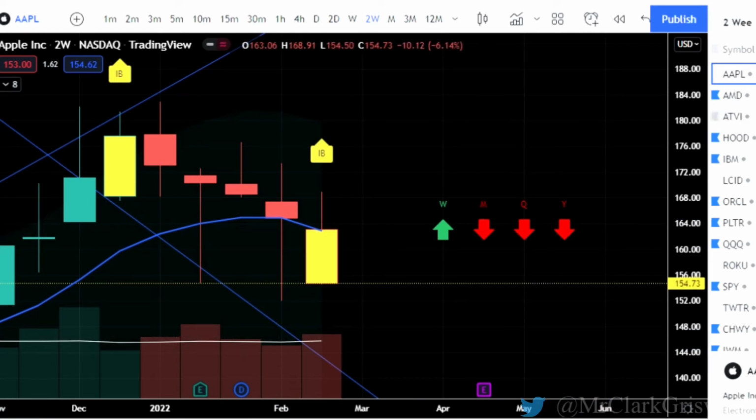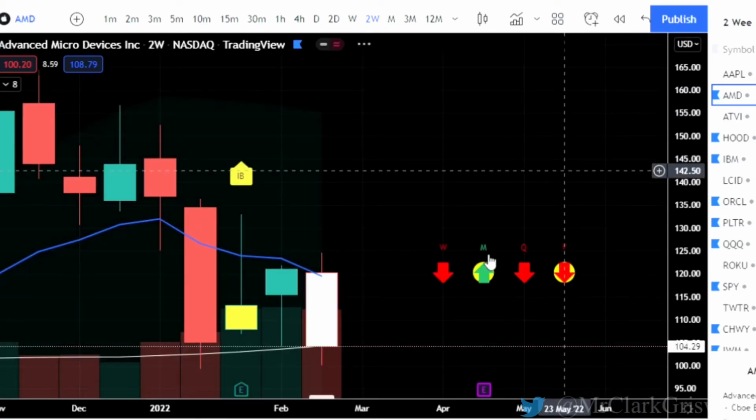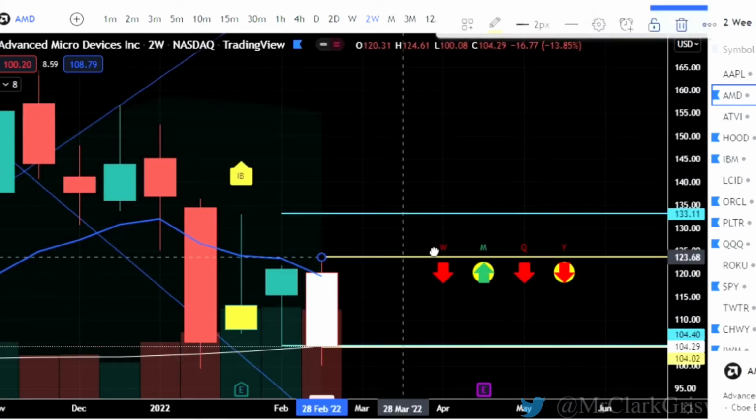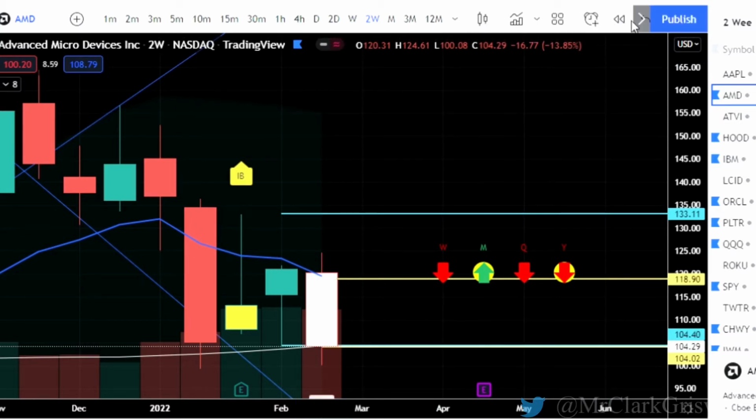So that's Apple. We can go on to AMD. I'll try and run through these fairly quickly now. AMD has an outside bar. I better get rid of that because that's going to mess up my stuff.